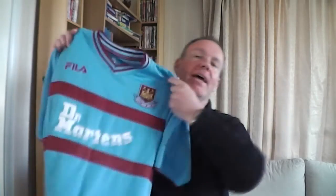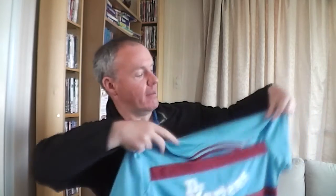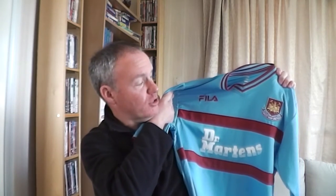After that, I got the away shirt that was worn at the same time, 2001 to 2003, which is this one here. And I have to say, around this time, in the early 2000s, West Ham had some lovely away kits done by a variety of different manufacturers and such like. Again, as I say, Fila, and this is in the classic style of the sort of 60s and 70s, the all pale blue away kit with two horizontal claret hoops across the middle. Very nicely done, this one.